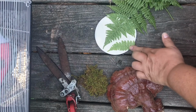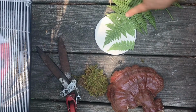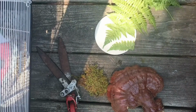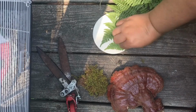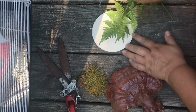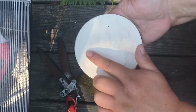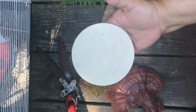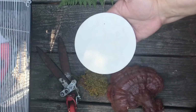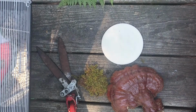It looks like a smaller version of the parent, right? Each little blade looks like the whole version of the parent. And then when I'm ready, I pull it off, and there's a very delicate imprint of the fern. And then when this dries, you take a marker and you color over the top, and the fern print peeks through.